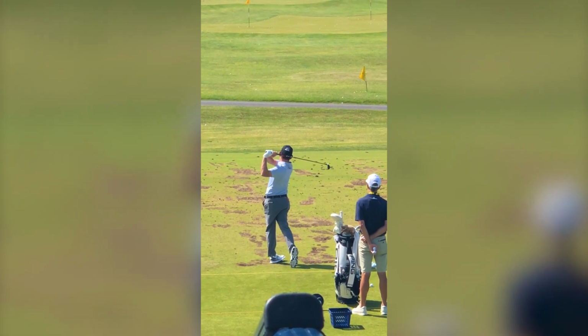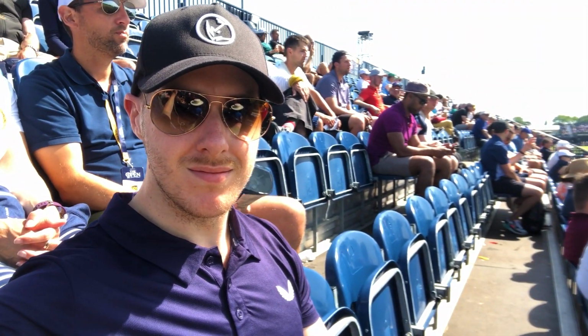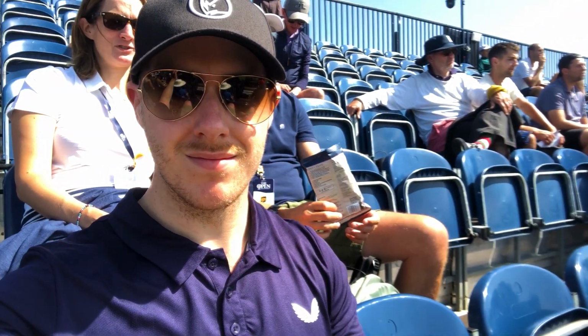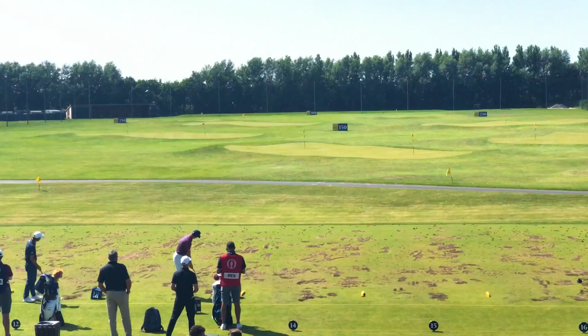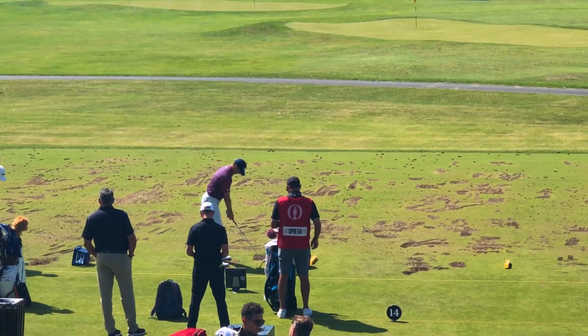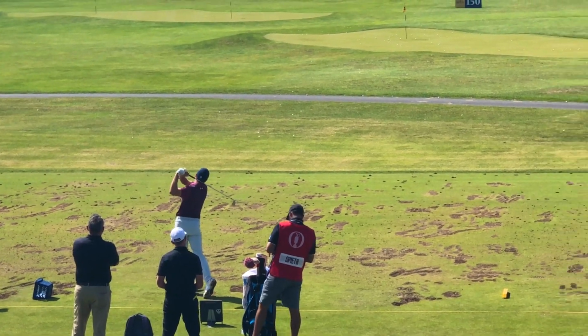Here's Louis clipping a few 3-woods away. The rhythm was beautiful pretty much for all the players here. You can see me chilling out in the stands on the range. This was the view I had. Was pretty spectacular, beautiful day. It was pretty warm. There was a nice breeze coming off the coast. It was much hotter on day 4.